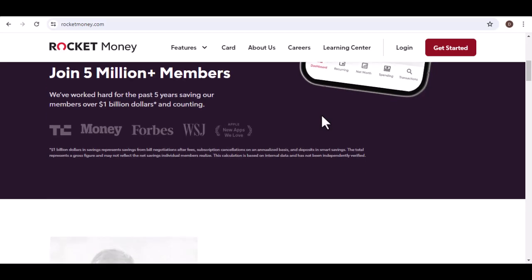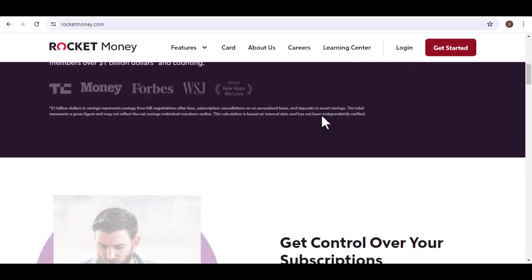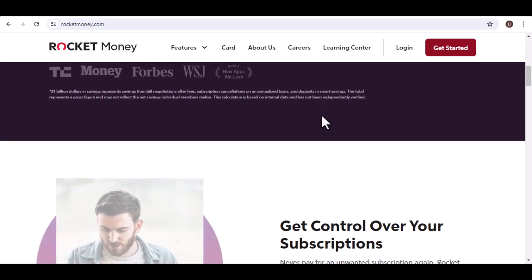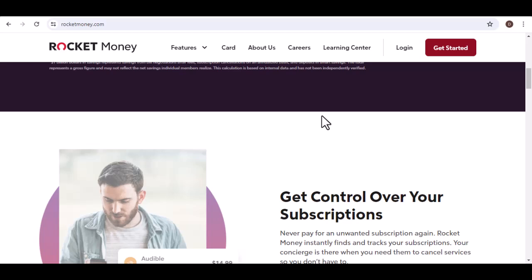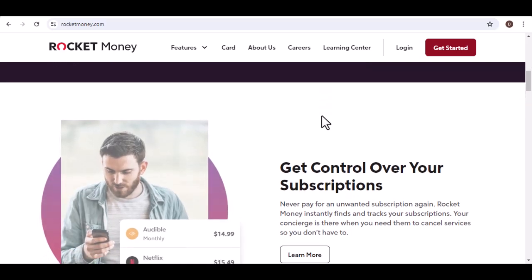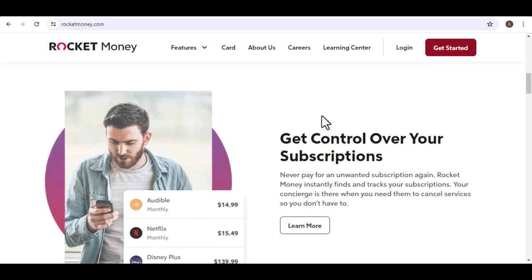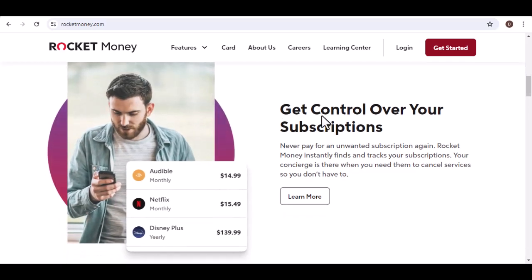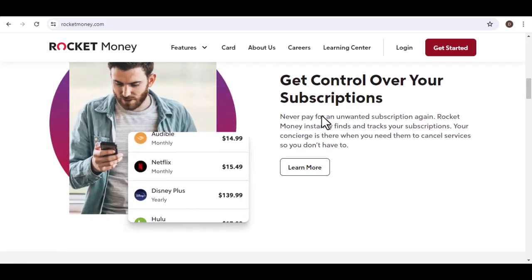Do your research, compare options, and most importantly, understand how Rocket Money makes money before you decide to upgrade. There are plenty of free budgeting apps and resources available, and you might be able to achieve similar results without the monthly fee. Remember, financial wellness is a journey, not a destination. The key is to find tools and strategies that work for you.